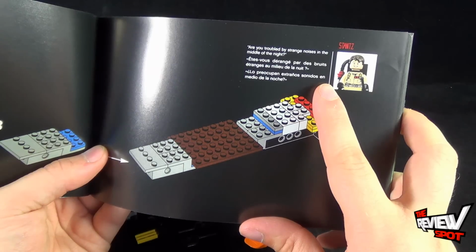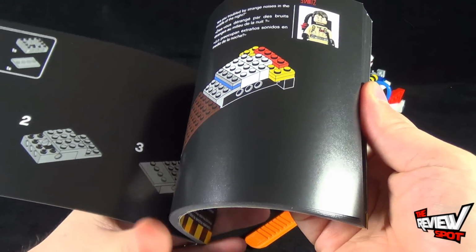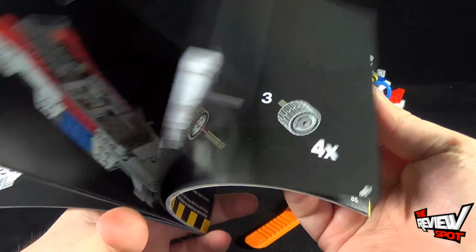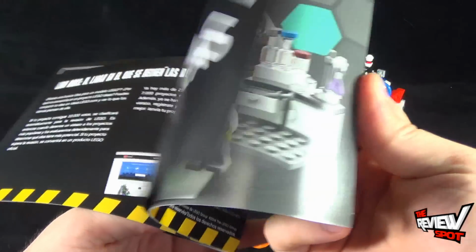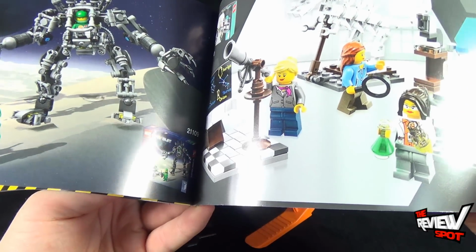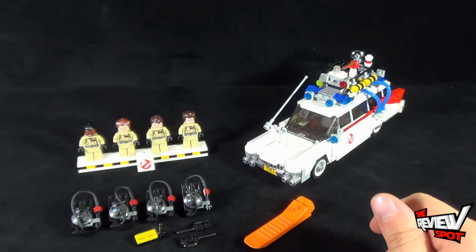Are you troubled by strange noises in the middle of the night? And there's the rest of the building. The rest of it is, and then on the back, it's just got LEGO ideas and some other stuff going on there. So, moving the booklet to the side.